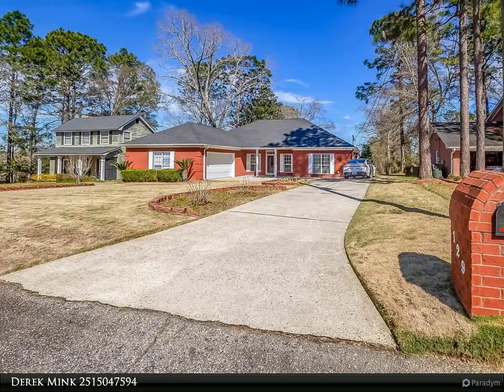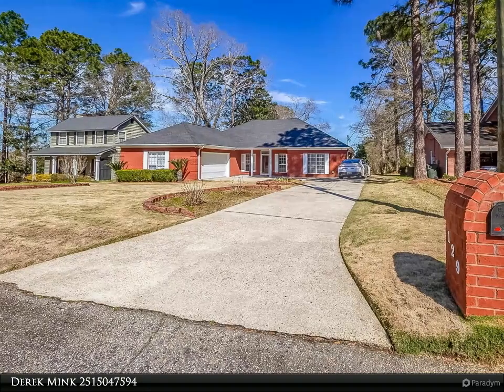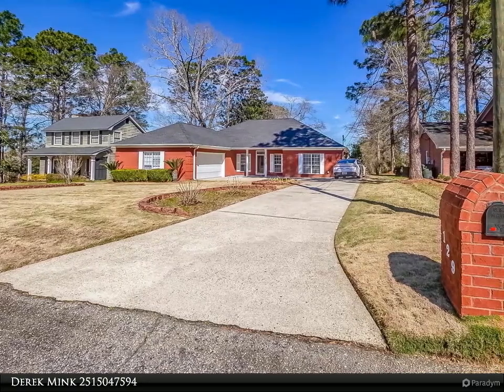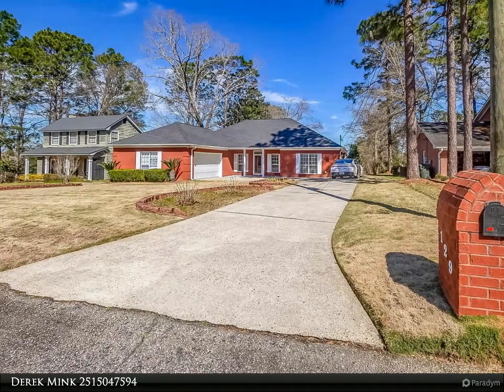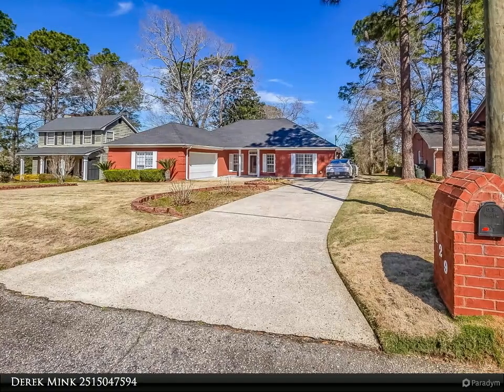You will enjoy the low maintenance of this solidly built all-brick home. Living room and primary bedroom both feature fireplaces. Second bedroom has an additional space for office/sitting area. Double garage plus storage building with room to park your golf cart.